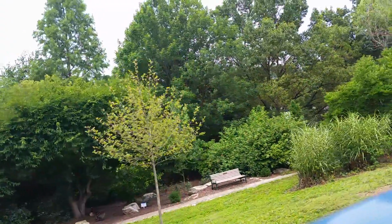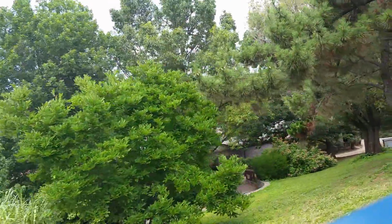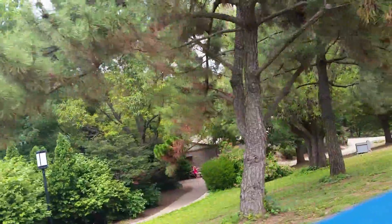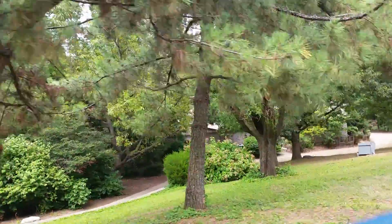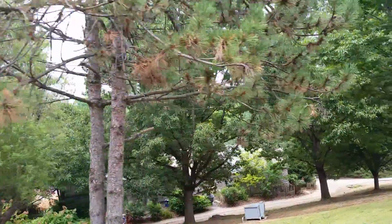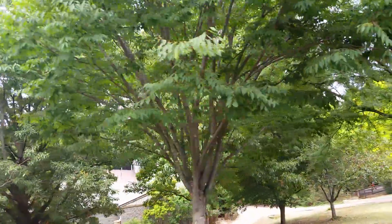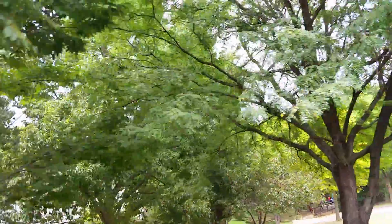Up the hill to the right is our Oasis area. This is where the zoo holds a lot of its special events, such as the Wacky Wayback Weekend Rock and Roll Reunion, where we have the movies occasionally on Friday nights, and other special events are held there.